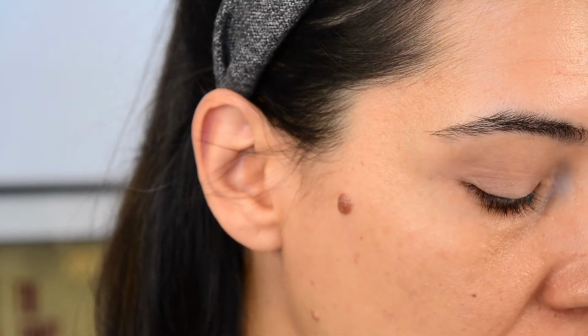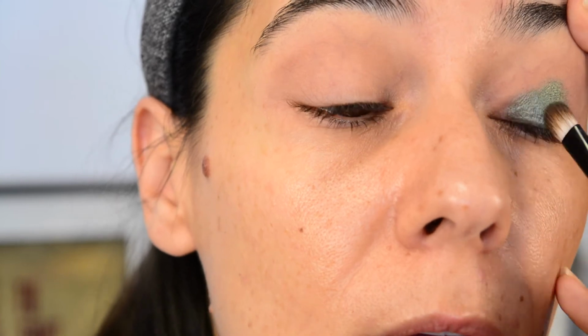And then I'm going to go straight in with the green. I'm going to go with a flat eyeshadow brush. I'm going to take this Egypt color, and I'm going to take MAC Fix Plus just to enhance the shade and make it a bit more intense. Although this does not need a lot of help. This is a Juvia's Place eyeshadow and they are super intense, and I'm going to apply it just to my lid, my mobile lid, just like so.